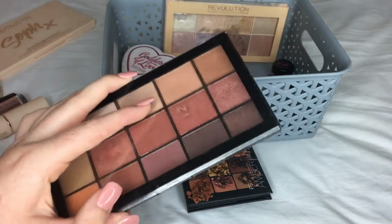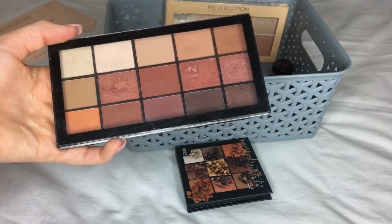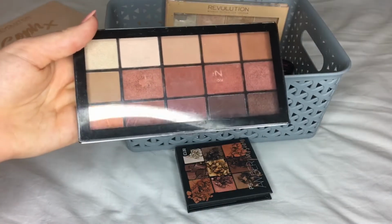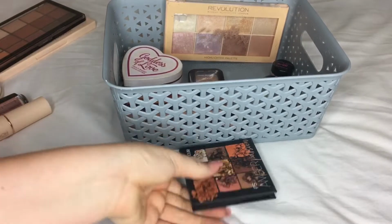They're literally insane. And for £4 for this entire palette, if you really want a simple makeup collection, like not much, just one that can fit in a makeup bag with all your products, this is really slim, and this could be your only eyeshadow palette because you can create so many different looks. I'm a makeup hoarder, so obviously this is my only eyeshadow palette, but I love it.